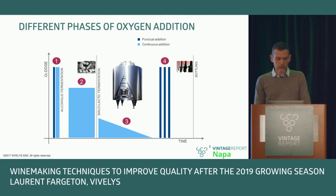Now let's point out the impact of oxygen addition, and in particular the continuous and the punctual addition. The oxygen could be added in 2 ways, in a punctual way and in a continuous way. For the punctual way, in general during alcoholic fermentation, it's necessary to add a significant intake of 10 milligrams per liter in a few hours during alcoholic fermentation to enable yeast to produce sterols that we will need to resist alcohol.